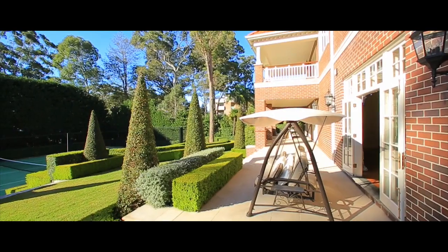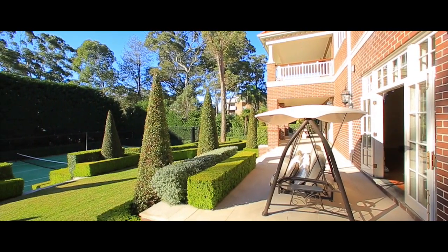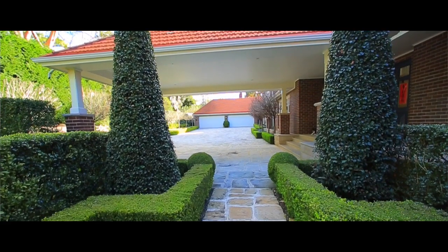And of course, a sandstone entertainment area bathed in natural light. Hedge borderlines the tennis court and rear courtyard, as well as the front courtyard.